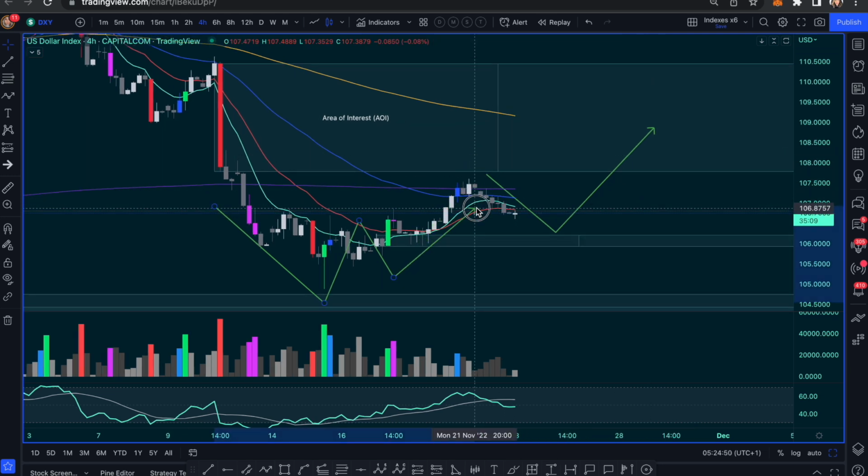So as long as we're free of that, we're fine, but be watching for Dixie bounces now as a signal for you to exit long positions on other things that you might be in.